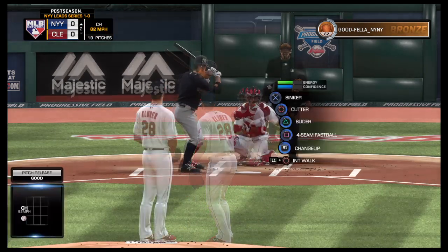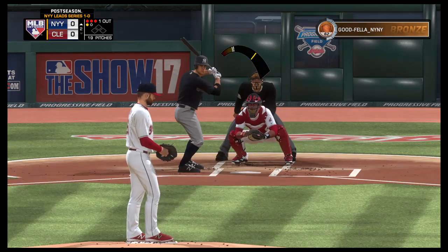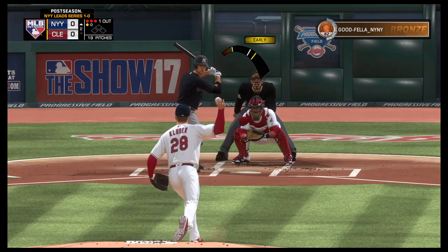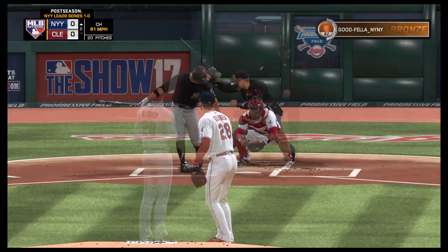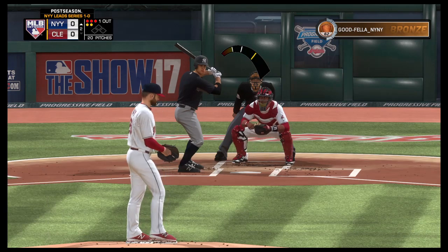Started to chase that time, but then he wisely holds off for ball 3. I like that check swing. He started to offer at the off-speed pitch, but he recognized it and was able to hold up. Swing and a miss. He was way early on that one. 3-2. Oh, he got the big fella out front on that one.